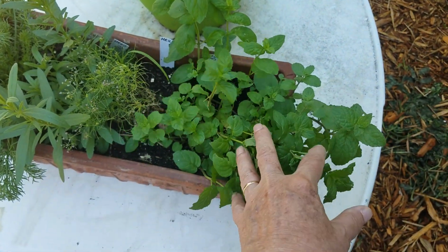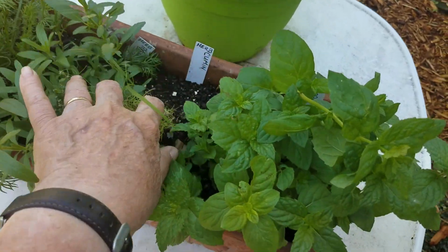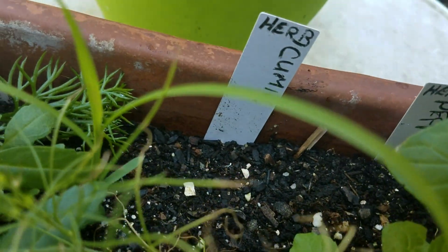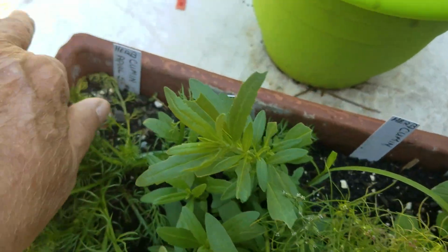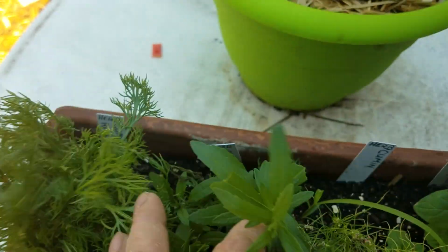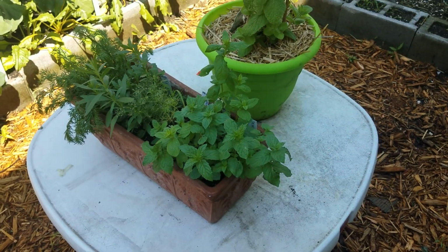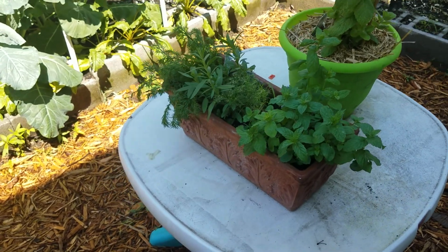And this here has some different kinds of mints in it. This would be peppermint, chamomile, let's see what else we got. The hops. I know these are just mixed. I know they're all going to overgrow in here, but I don't have a space I could specifically put these without them overtaking everything. They're kind of getting a little invasive.